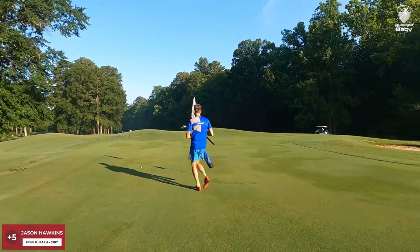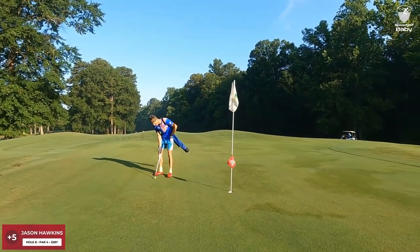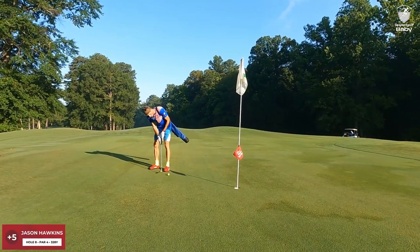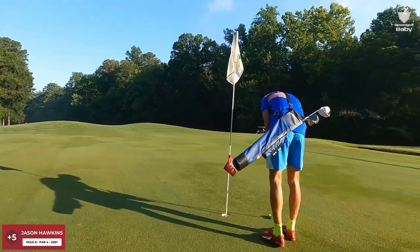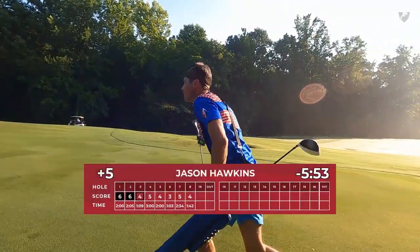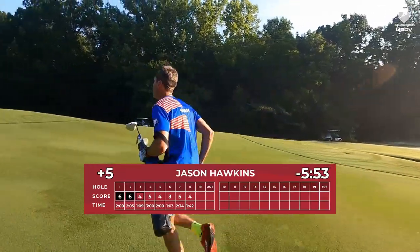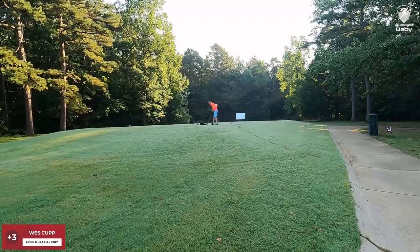This looks like another birdie putt for Jason Hawkins. He would dearly love to see this go in. Just not today. Not this one. It's yet another one missed on the left side. Goodness gracious. Wedge looks dialed though. Keep it going. 5 pars in a row. It's trending in the right direction for the Hawk. Yeah, absolutely is.